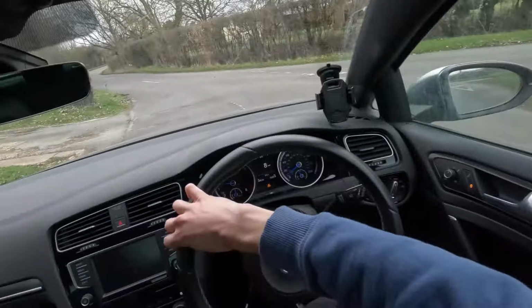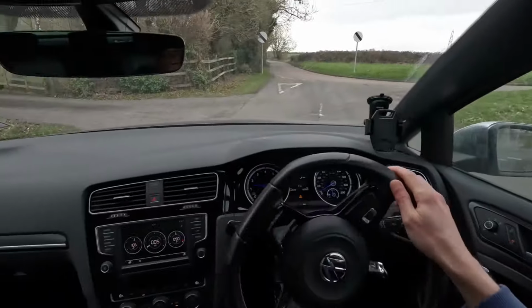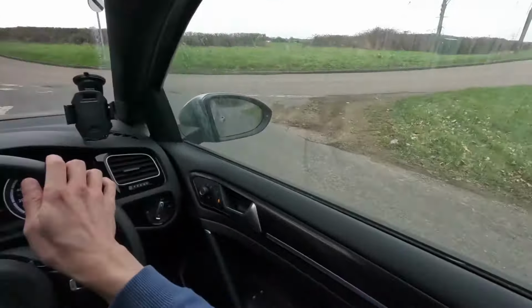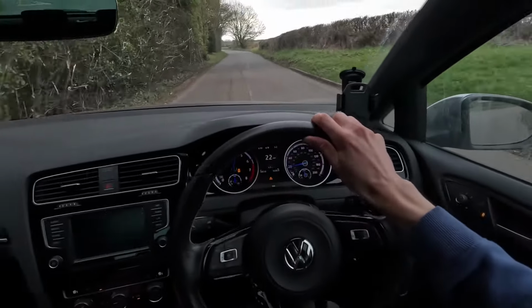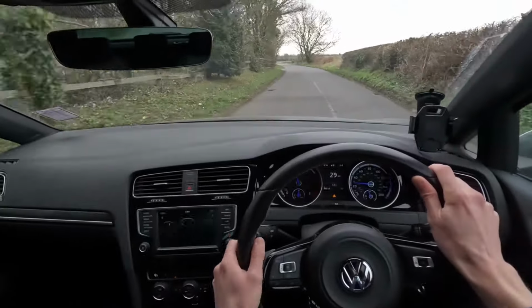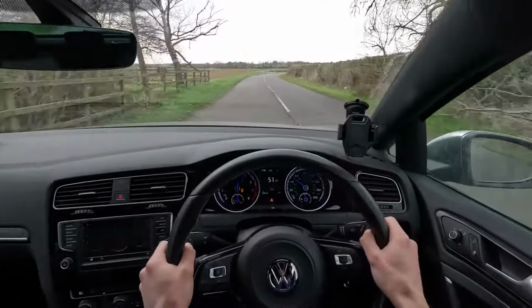We'll do the exact same route in the TCR. If I was in my Focus RS, I could do launch control here. Maybe there'll be a Focus RS comparison with the TCR coming up. Stay tuned to that.